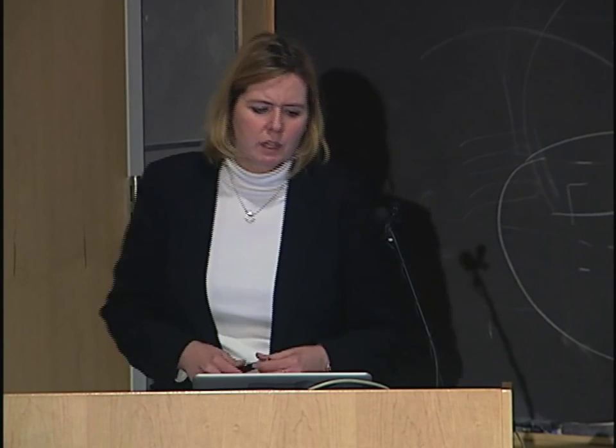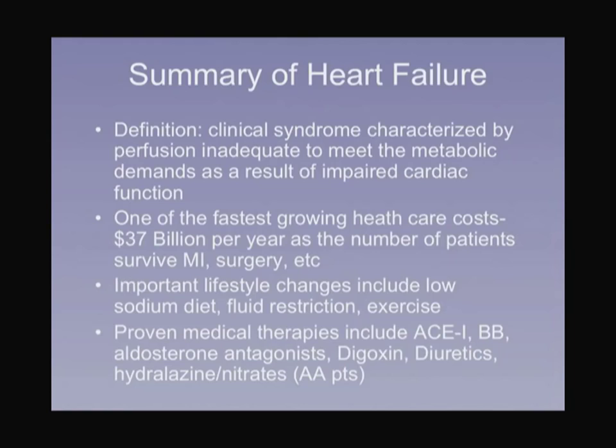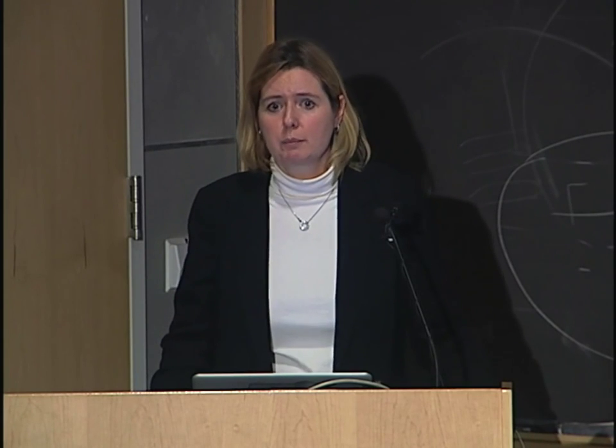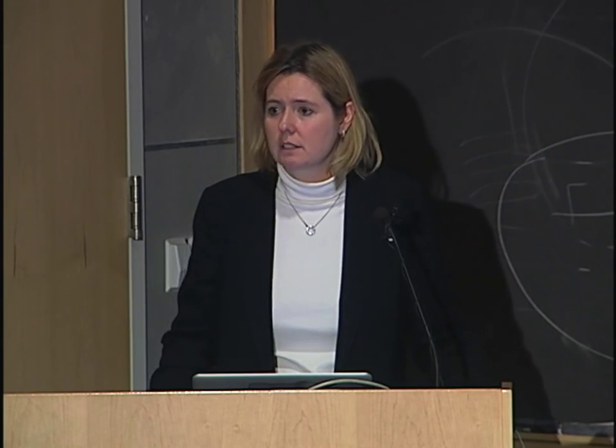So in summary, the definition of heart failure is that it's a clinical syndrome that's characterized by perfusion that's inadequate to meet the metabolic demands of the body because of an underlying impaired cardiac function. Heart failure is one of the fastest growing healthcare costs at $37 billion per year, and that cost is estimated to increase as the years go by because of a number of factors, but especially because more people are surviving their heart attacks and so forth.